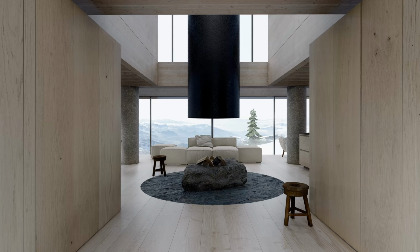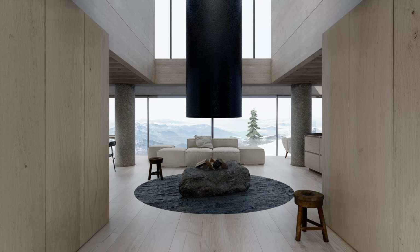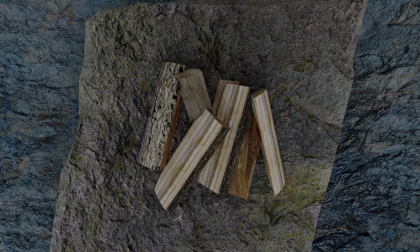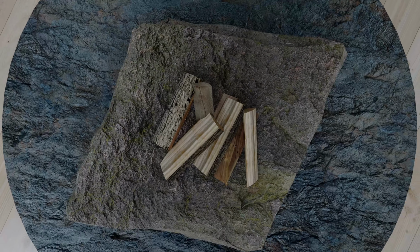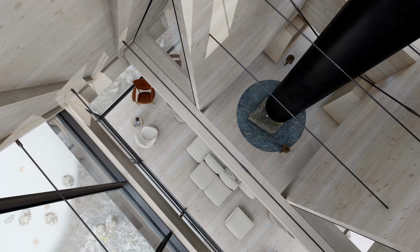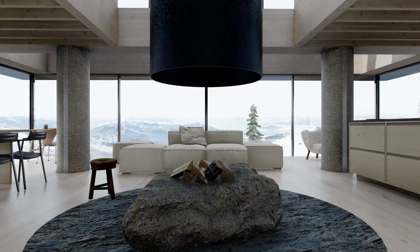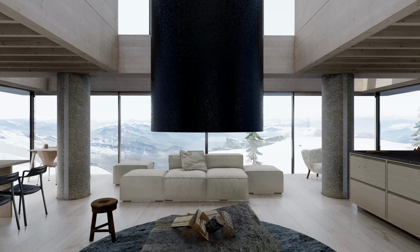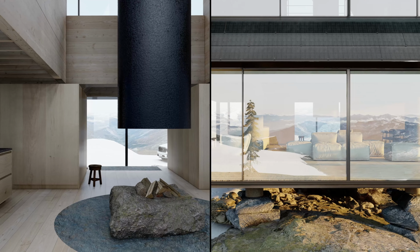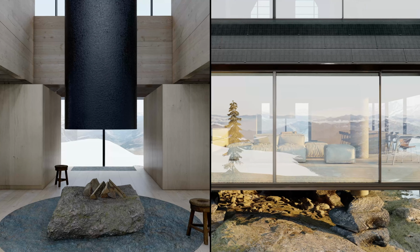And then we have the heart of the house, a rough monumental fireplace positioned exactly in the middle of the house. I wanted to create the feeling of sitting around the fireplace just like we do when we go camping in the middle of the forest. And then above the fireplace we have this quite dramatic chimney that, just like the house, seems to levitate above the rock. My thinking here was to create a constant reminder about the idea that the house, just like this chimney, floats in the air above unspoiled nature.